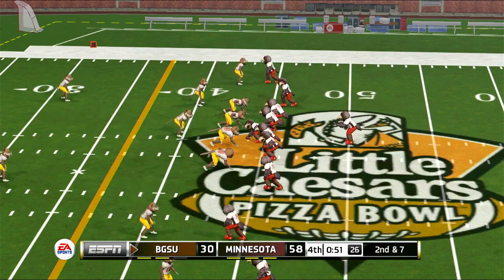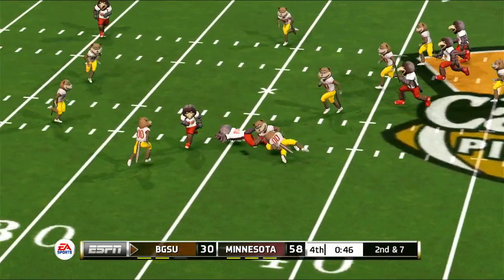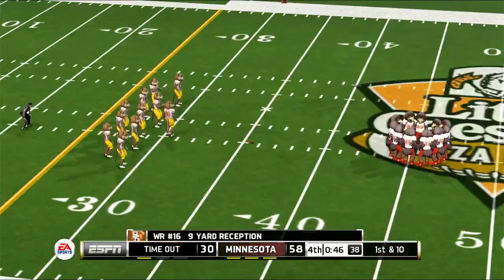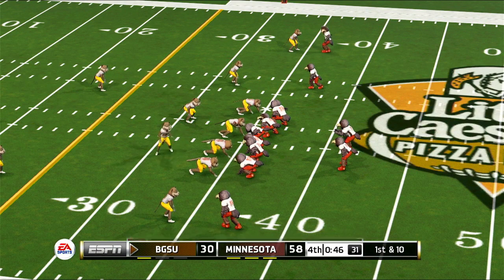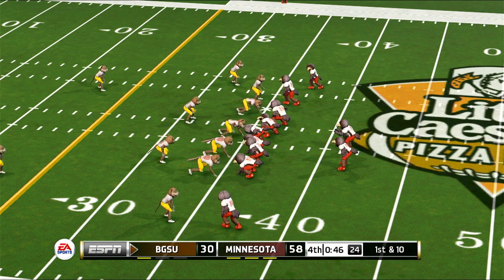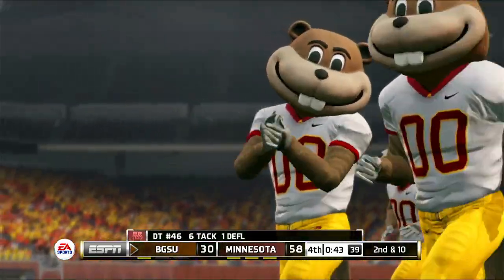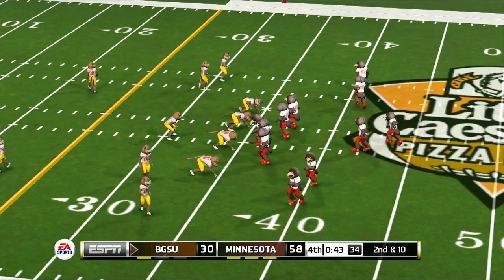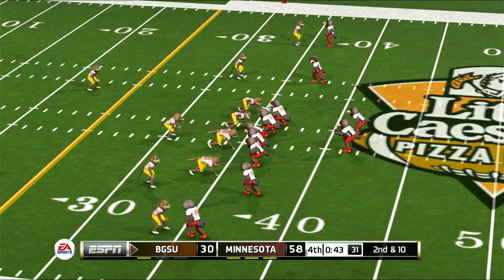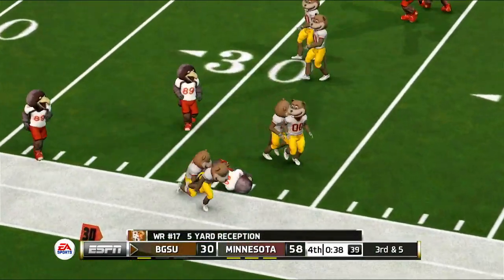Empty backfield, quarterback in the gun, five wide receivers. Fires out to his wideout, and he hits him hard at the 35-yard line. Bowling Green's going to have to use their second time out of the half. Here's the eighth play of the series. Complete. It's knocked down by the defense. So it's second and 10. Ball on the 35. We have less than a minute to go. There's a strike complete. He's down.